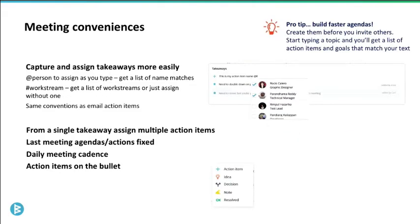The next piece is meetings. So meetings are wildly popular, and we're super excited about that. It's so exciting to see how much people use meetings, and how they use them. People use them in wildly different ways.